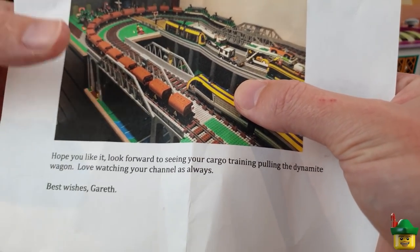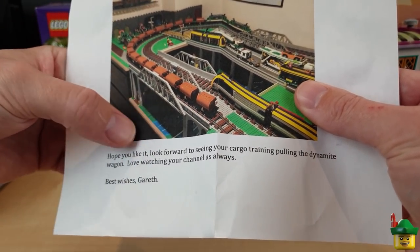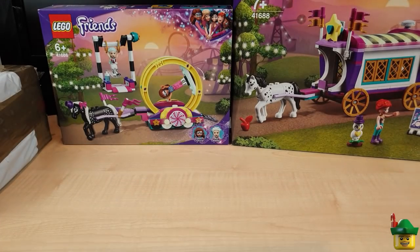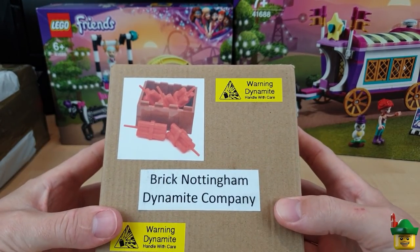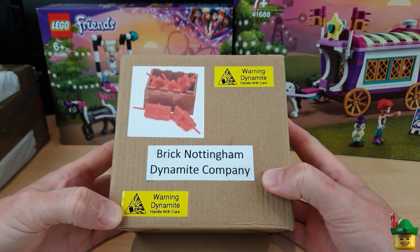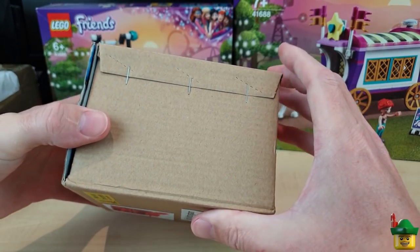Oh, and you've even got some sort of lower down stuff going on, much like underneath my bridges as well, but you've gone for a lot deeper. That's really nice. I really like your city. So that's fantastic. I'll keep your lovely letter and picture. And the Brick Nottingham Dynamite Company, warning dynamite, handle with care. Oh, I love that. Absolutely fantastic.